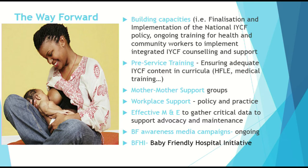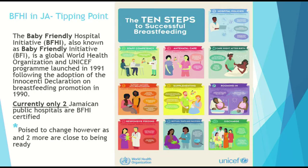and then BFHI, which is the Baby Friendly Hospital Initiative. We now have two. In 2011, we had zero public hospitals. And when Jamaica reports as a country to the Committee on the Rights of the Child, they always ask, what's up with the lack of baby-friendly hospitals? No, in 2012, we had zero. Now we have two, and we have a few more that are poised to be able to achieve that recognition.